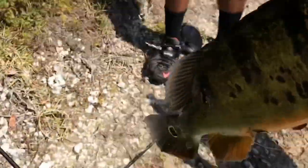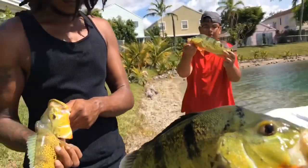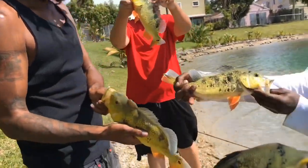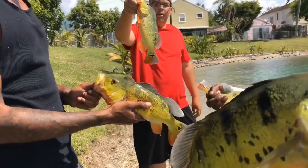Quadruple up. No monsters, but they are all pretty fish. Let me see that. Hold that fish up, bro. Look at all these peas. Look at all these fees. Y'all can't tell me one of y'all ain't jealous right now sitting on that couch.